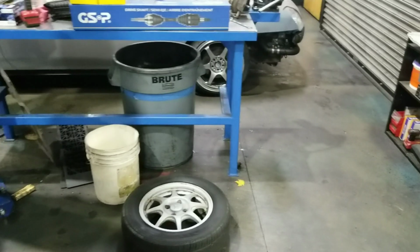First inspection of the car on the lift since I got it back. It looks pretty solid. Didn't find any more tweaker toys inside the car. No more needles, no meth pipes or anything. So that's a good sign.